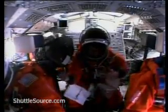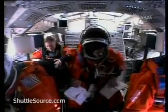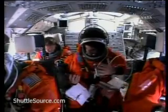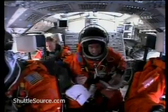This is the first time that we've been able to see in cabin video after external tank separation to show how quickly the crew moves to perform the task of documenting the external tank as it falls away from the orbiter.